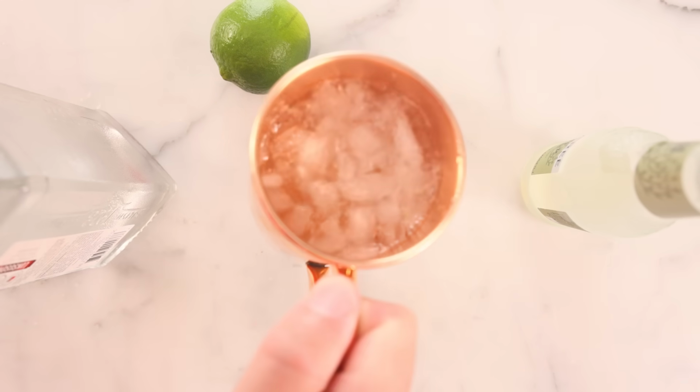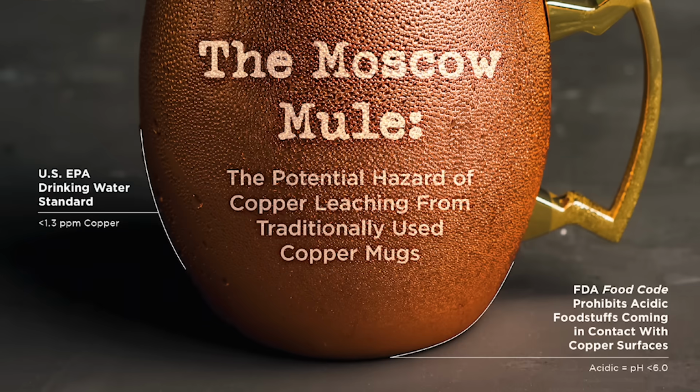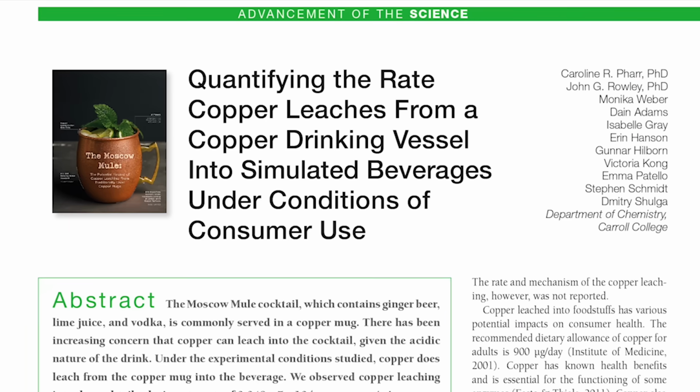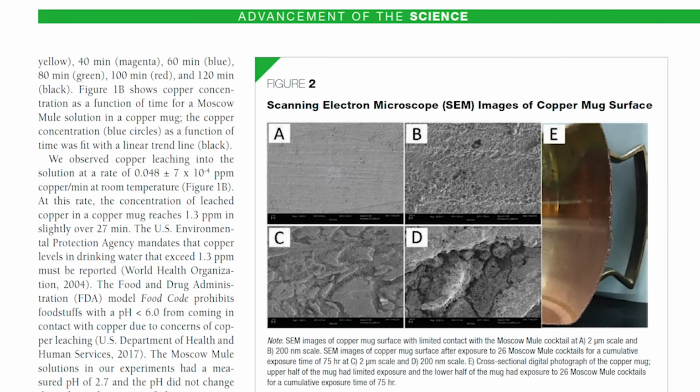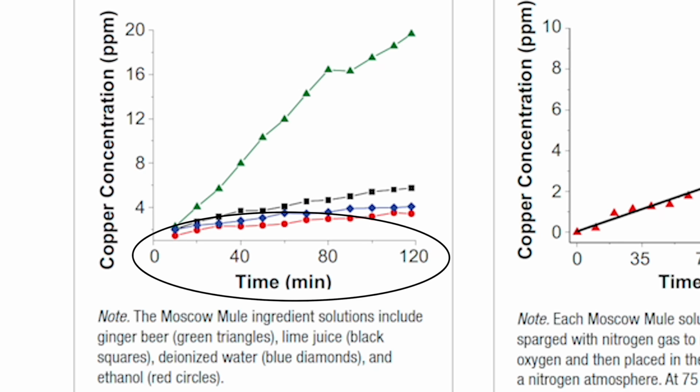No, not according to this brand new study in the journal Environmental Health. It was co-authored by undergraduate students at Carroll College in Montana. Pretty cool. Anyway, their experiments showed that a standard mule absolutely can extract dangerous levels of copper from a mug. Weirdly, the ginger beer component is the big culprit, not the lime juice. The horizontal axis, though, is minutes, and you can see that it takes a long time for the drink to leach out a lot of copper.